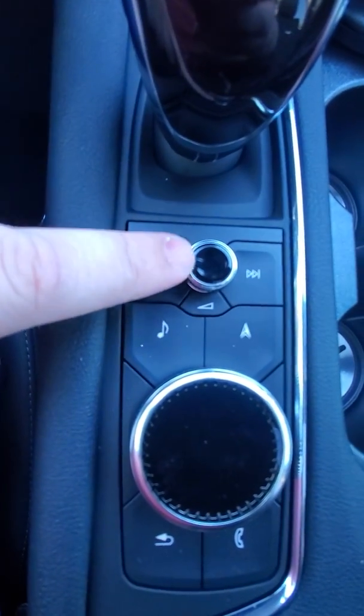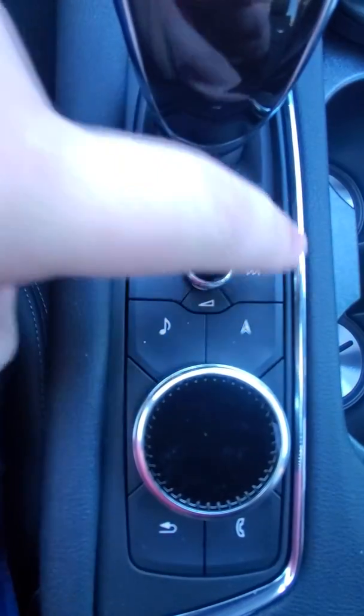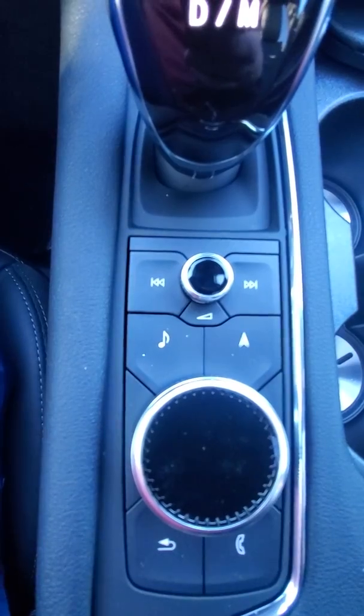The small knob at the top is for your volume, so there's no more volume slider right below the screen. And then the two buttons on the outside of that change your radio stations.